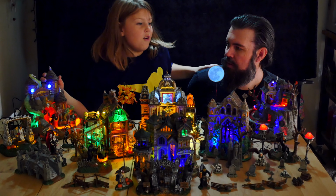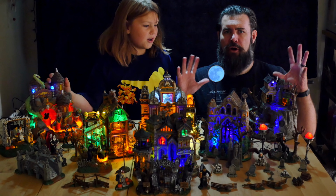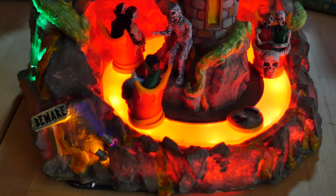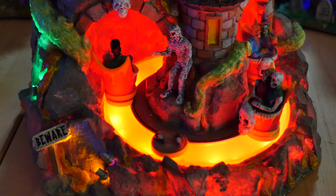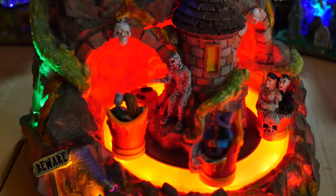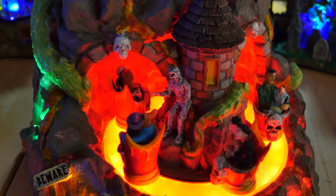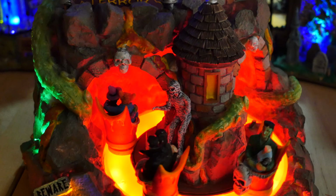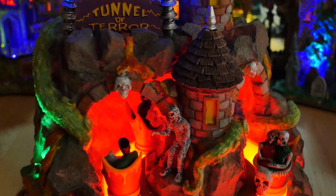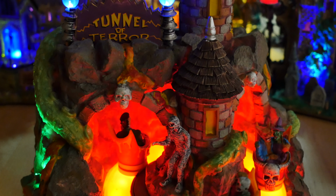Tunnel of Terror. The Tunnel of Terror. There's a skeleton family. The Wolf and Witch family. The Vampire family, and the Frankenstein family, and the Invisible Man. Yeah, the Frankenstein and his wife is missing his head, and we're missing the guy behind him. But it's the Invisible Man.